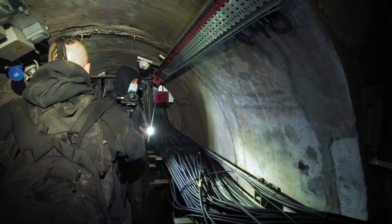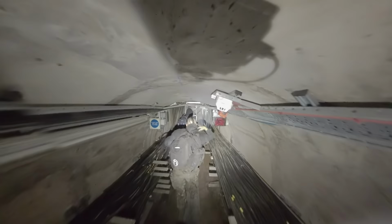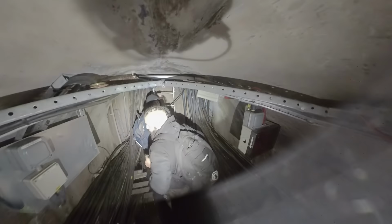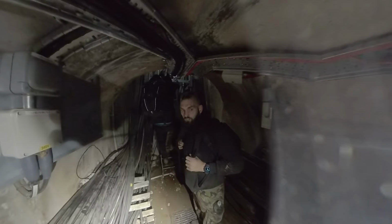Was that a ladder to the surface? It's a long way. Oh yeah, it's a long way up, mate. How many more sets of ladders do you reckon? I'd say about five. Four or five. Right, should we just go for it? Go on, then. Yep, we can always come back down if necessary.